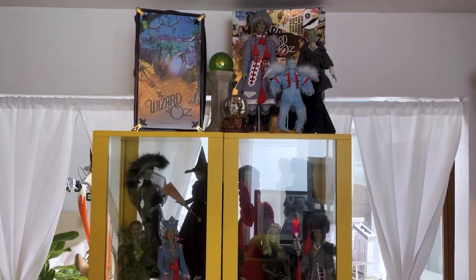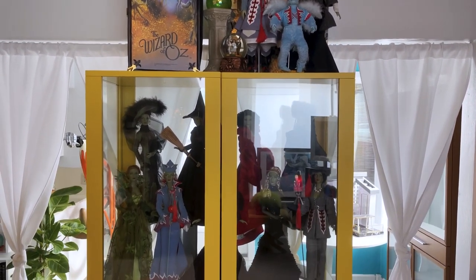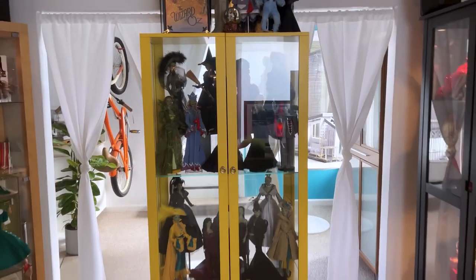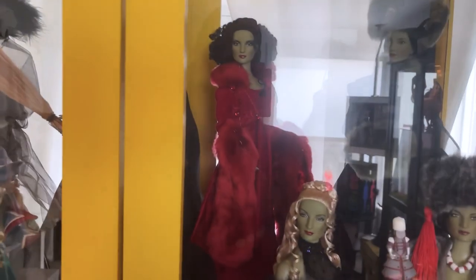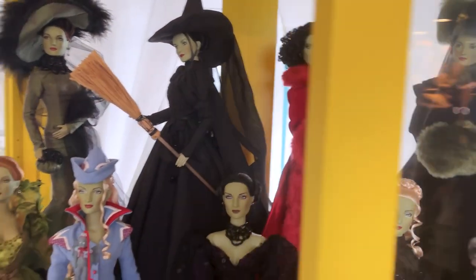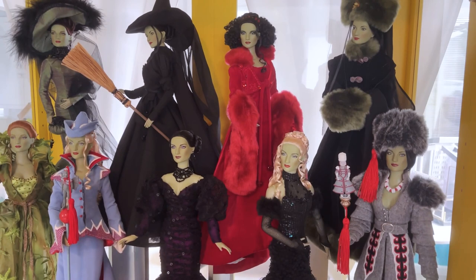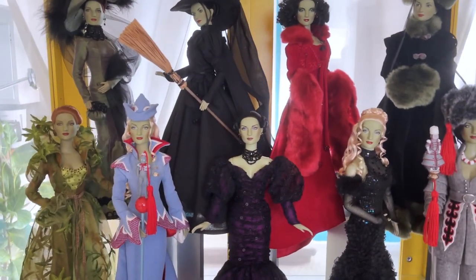As you can see, I have most of the witches, the greenies as they're called in this case, front and center. This case holds all the green Wicked Witch of the West dolls, which were the beginning of my collection starting in 2005. I first became aware of these dolls in 2005 while attending New York Toy Fair.